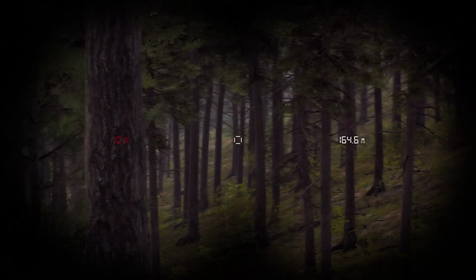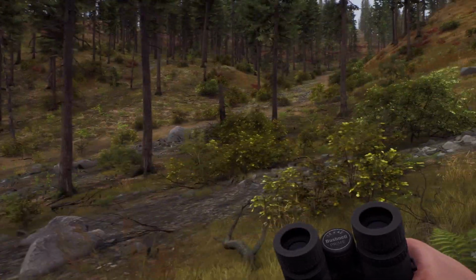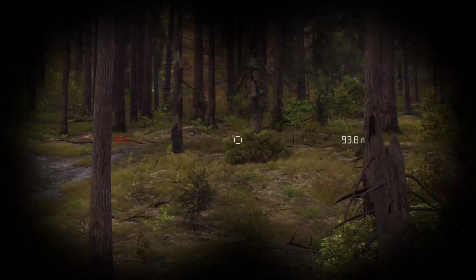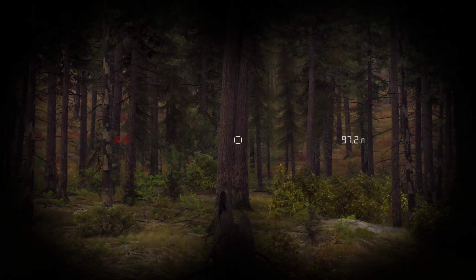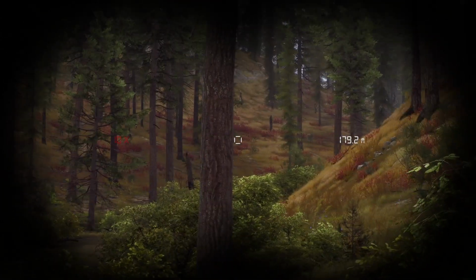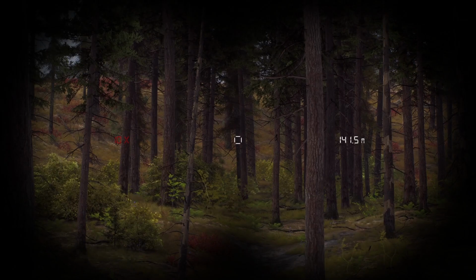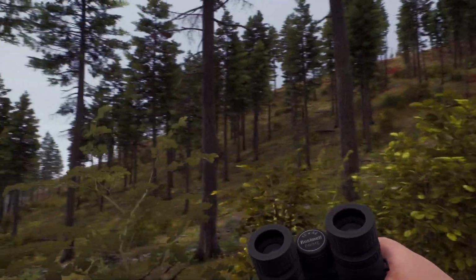So I can't get a visual on what that sound was over here. Seems I'm mistaking what direction that sound came from, because it sounded like all the way to the left of me. But now it's coming from here. I thought it was down there somewhere.